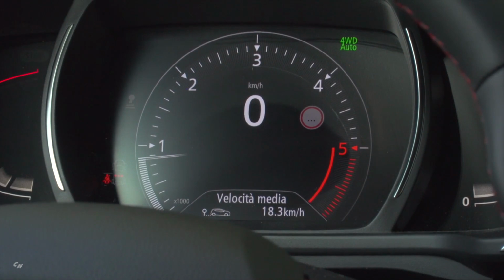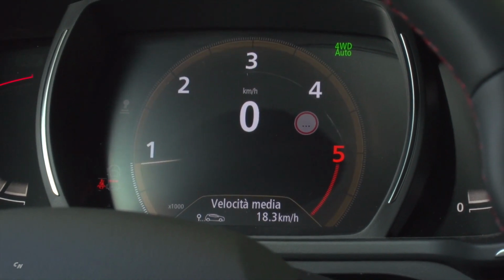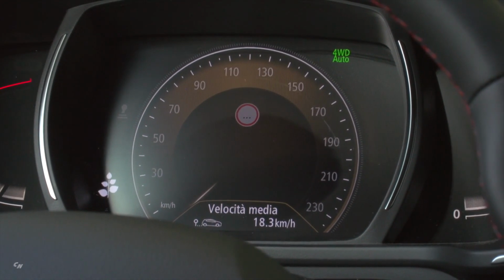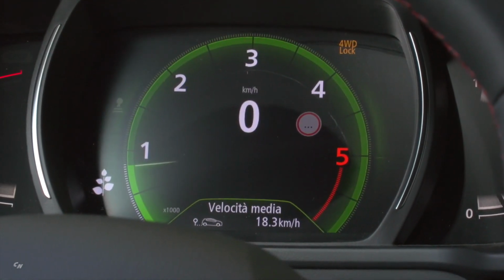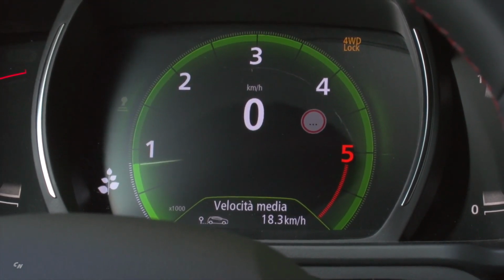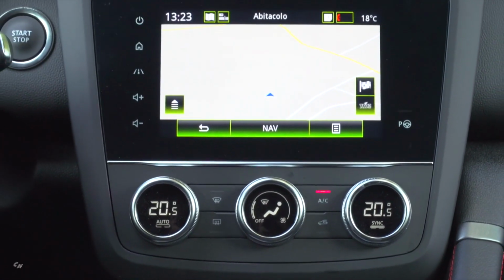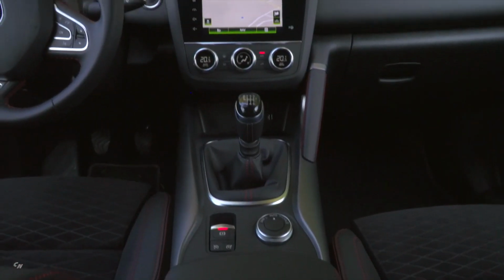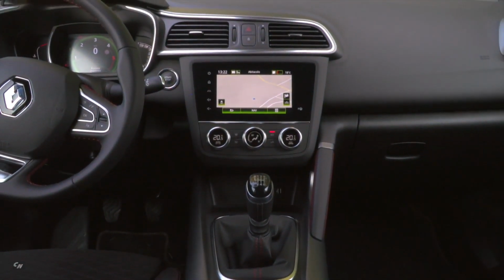The bins in the front doors are now big enough to hold a 1.5-liter bottle of water. Passengers at the rear gain two USB sockets to charge phones, tablets, games consoles, etc. Last, puddle lamps light up the ground next to the front doors for easier access at night.